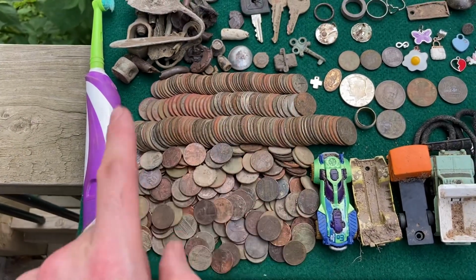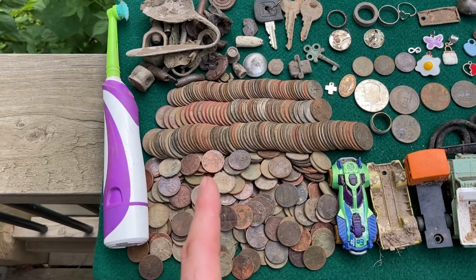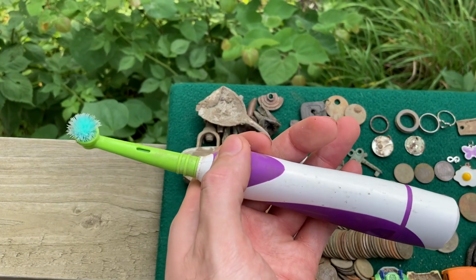So I dug a ton of change. Actually, a lot of them were in the wood chips too. So I got a lot of change this week that I'm going to turn in. Got myself a first for me. I don't think I've ever found one of these.